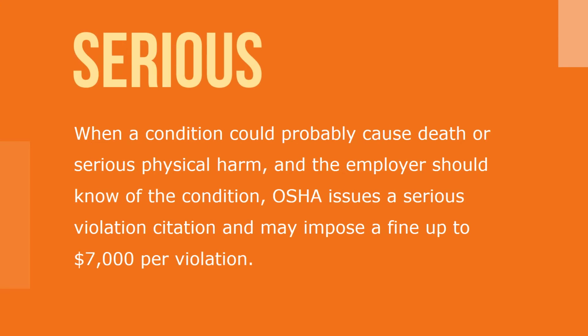When a condition could probably cause death or serious physical harm, and the employer should know of the condition, OSHA issues a serious violation citation and may impose a fine of up to $7,000 per violation. Examples of serious violations are the absence of a protected screen or lath and the lack of a blade guard on an electric saw.